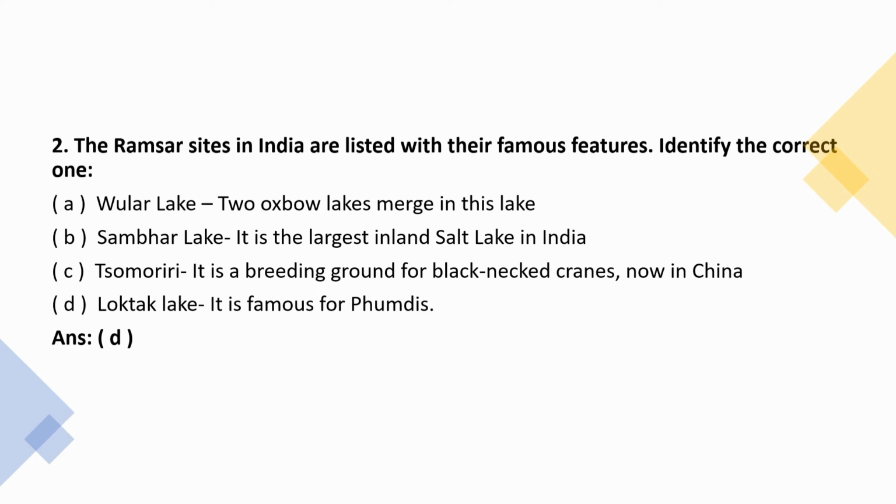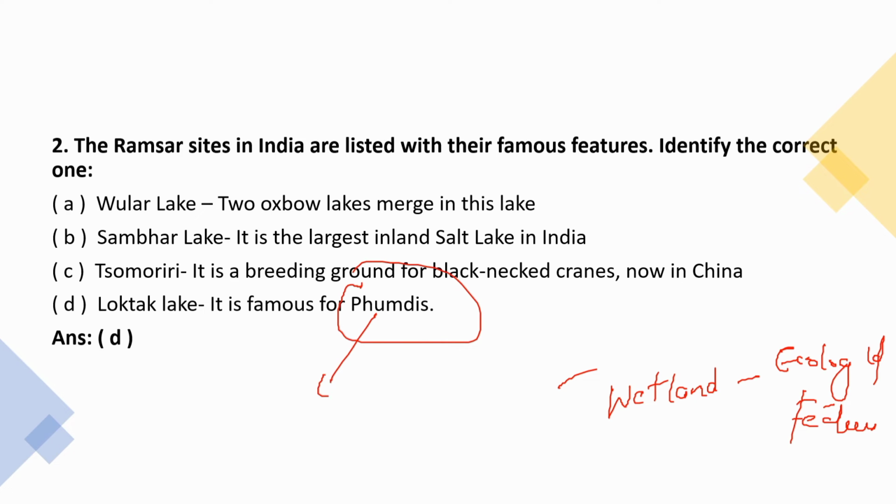Another one is the Ramsar sites in India that are listed with their famous features. Identify the correct one. So you have to identify which are the correct features given. This is also a correlation where a wetland is correlated to some ecological features. The correct answer is Loktak Lake. It is famous for phumdis. Phumdis are nothing but floating vegetation. So please go into detail about Loktak Lake because it is an important location.